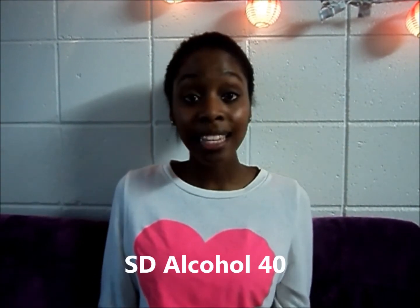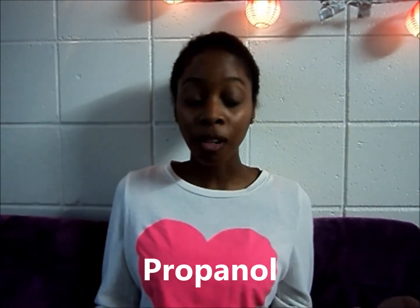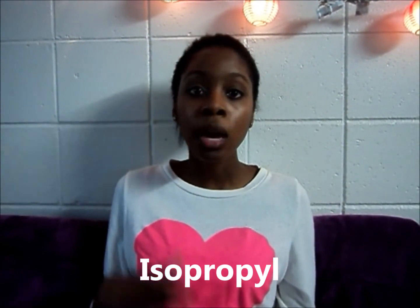If you have one of these bad alcohols in your products, they're actually meant to serve a purpose. Now, some examples of them would be SD alcohol 40, ethanol, propyl, propanol, and isopropyl. I hope I pronounced all of them correctly, but I'll have them on the screen so you guys can see. These alcohols are mostly found in styling products. They're usually used to add volume, and the alcohols are made to evaporate quickly. But this can also make your hair dry and frizzy.